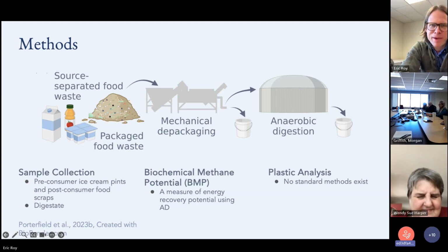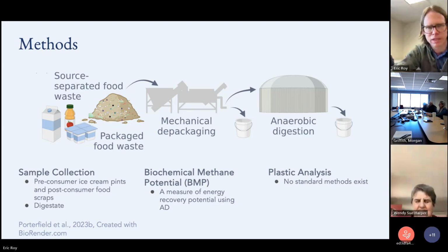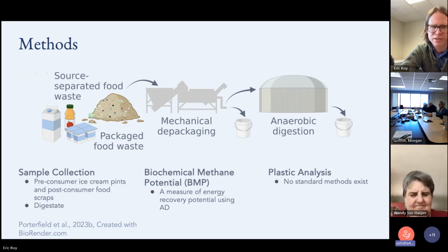All right. So just to pick back up, in this study, we're looking at a few different feedstocks going through the mechanical depackager, seeing what's the microplastic contamination on the back end. And then we also looked at an anaerobic digester that was receiving the packaged food waste as one of its feedstocks. It wasn't the majority of the feedstock. It was a proportion of it. And so we were collecting these materials, looking at the biochemical methane potential. So how much energy could we expect them to help produce using anaerobic digestion, and then looking at plastics.